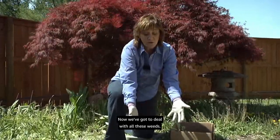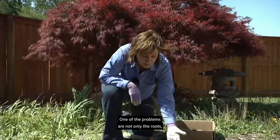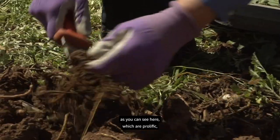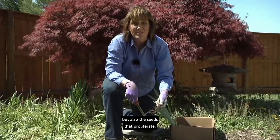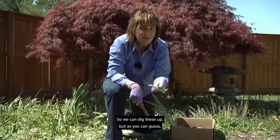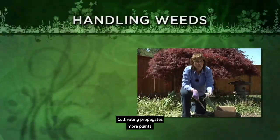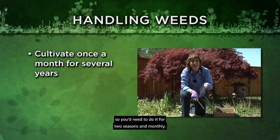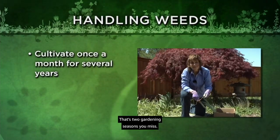Now we've got to deal with all these weeds. One of the problems is not only the roots, as you can see here, which are prolific, but also the seeds that proliferate. So we can dig these up, but as you can guess, this would take a lot of work. Cultivating propagates more plants, so you'd need to do it for two seasons and monthly. That's two gardening seasons you miss.